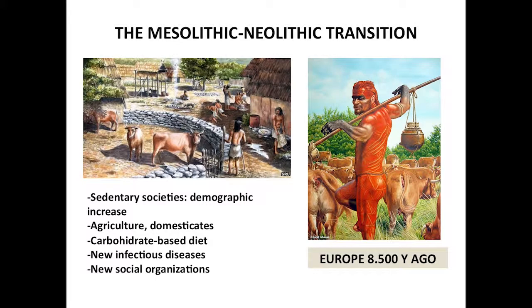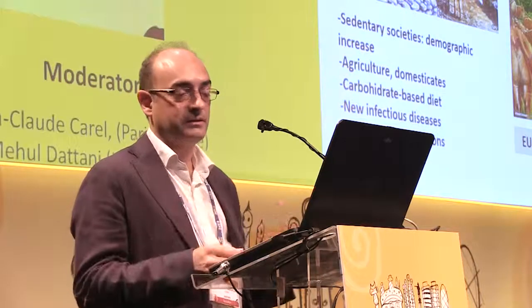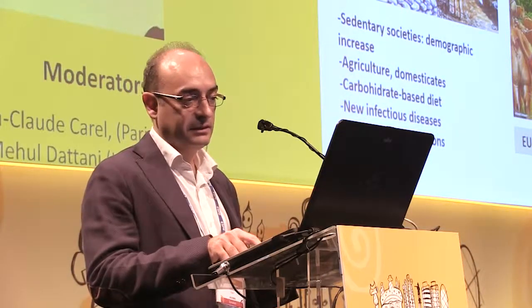What happens in the farming? There is a huge increase of demography because the people can become sedentary. The people produce food thanks to the agriculture. The diet changed a lot. It becomes based on a carbohydrate diet. And there are new social organizations, of course, and more importantly, new infectious diseases that we have obtained, let's say, from the domestic animals. So most of the infectious diseases that have modeled our genomes and still affect ourselves came in fact from different domestic animals.